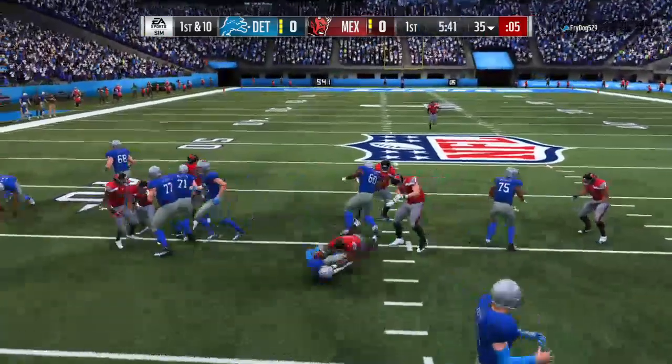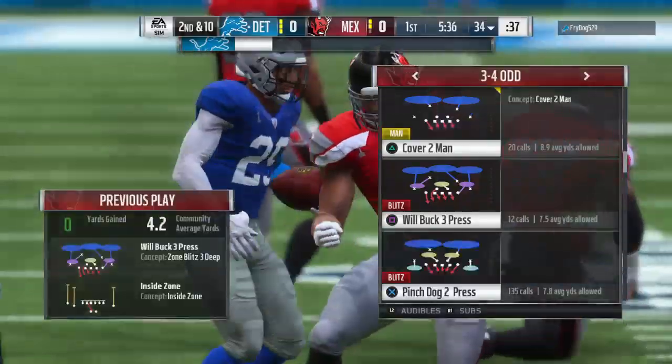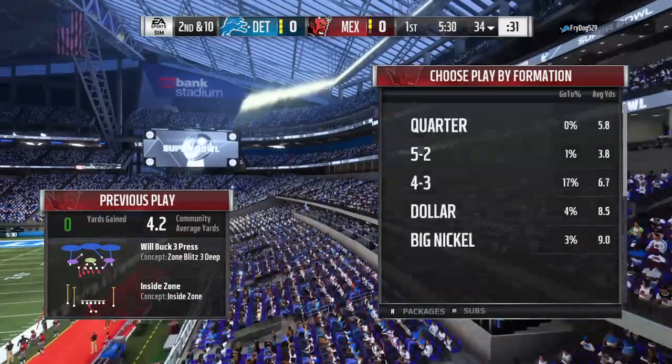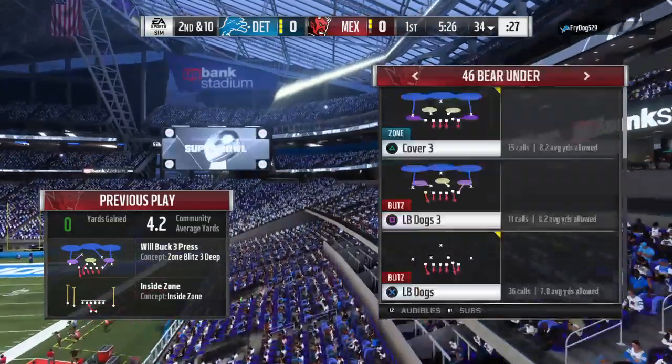The first carry now. This is Johnson. And he is met at the line of scrimmage, and he goes down right there. Myles Jack there to make the tackle. He has elite instincts from his linebacker spot. He's able to diagnose the run and flies in like a missile to stop that one behind the line of scrimmage.